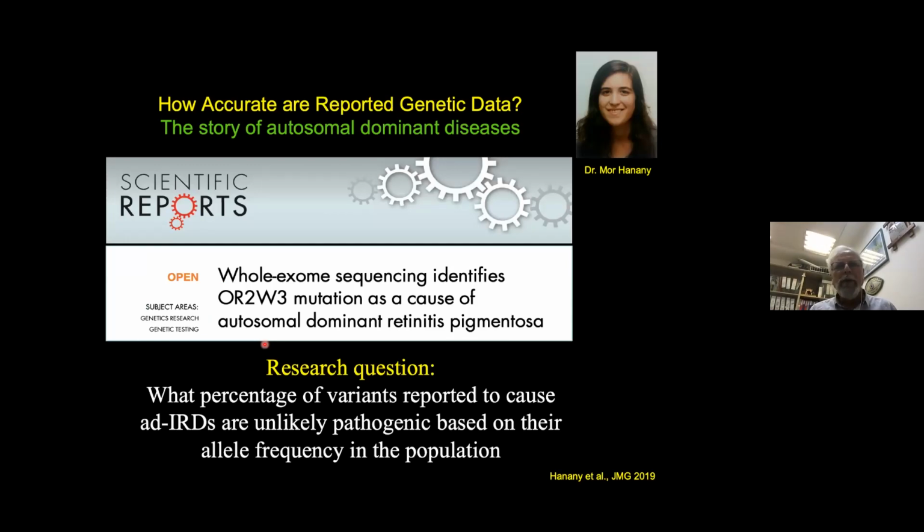So one of the first questions we wanted to ask is, first of all, when we analyze genetic data in publications, is the information accurate or not? And Mor Hanani, who was a PhD student in my lab, is very talented in generating databases and analyzing them. And we wanted to answer this question. The first thing that we saw is that a paper has been published in Scientific Reports claiming that a mutation in a gene called OR2W3 causes autosomal dominant RP. A very nice title for a paper.